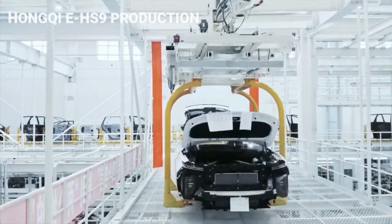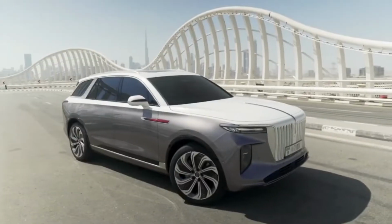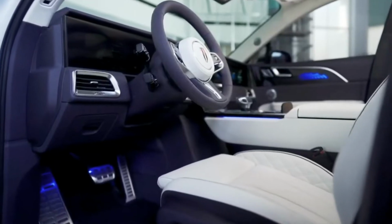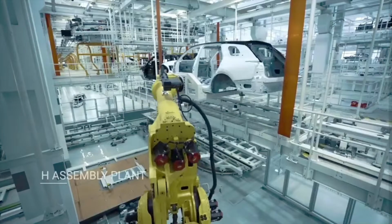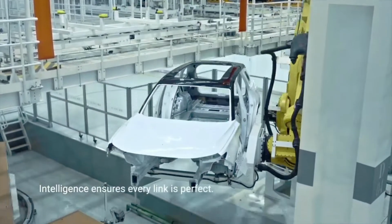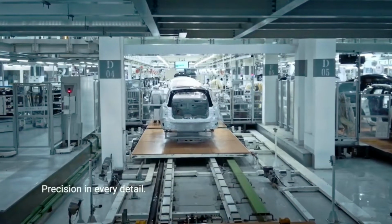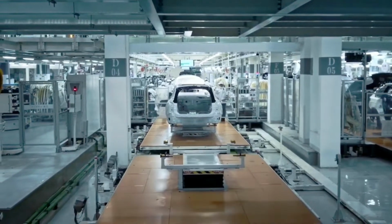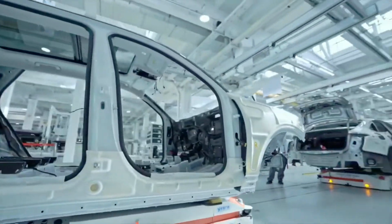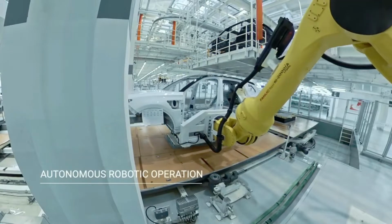Welcome to mantechhd. In this video, we are showing you the all-new 2022 Hongqi E-HS9 car production. The Hongqi E-HS9, or as the Western media calls it, the Chinese Rolls Royce Cullinan, will be delivered to customers in Norway this year. Let's check out its interior and exterior, reviews, features and specifications as well as price. So, stay tuned and enjoy the video.